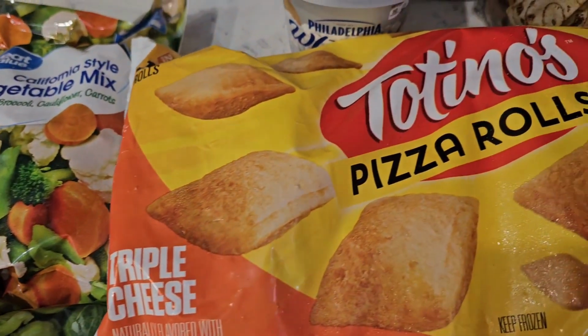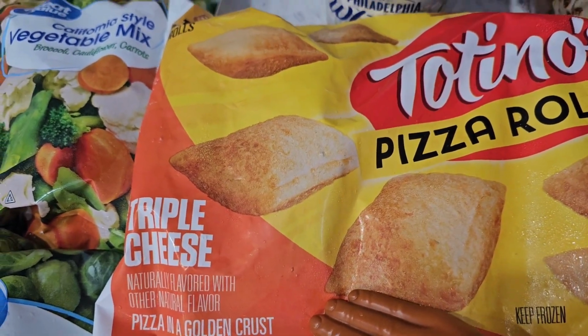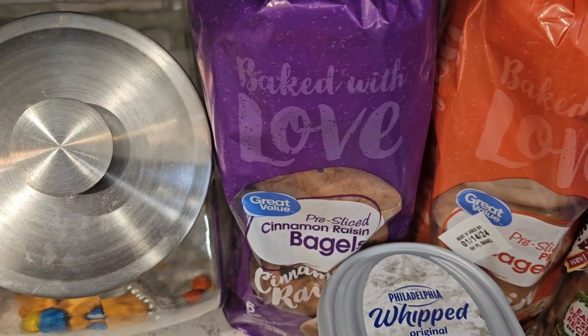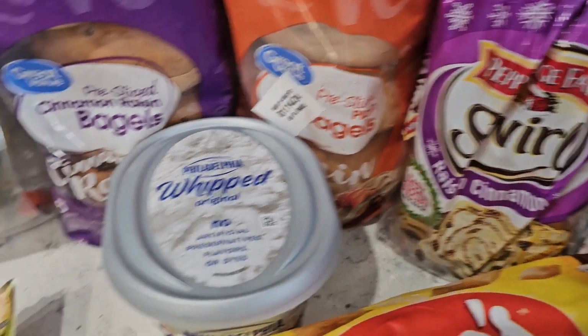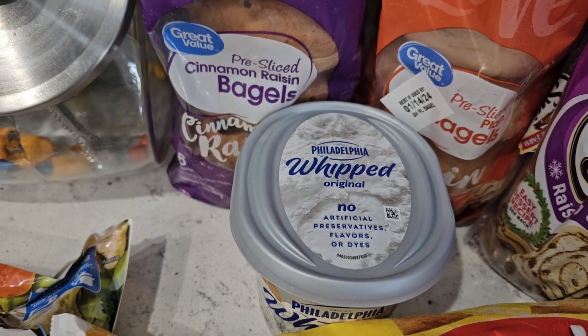Over here we have a large bag of the Totino's pizza rolls. This is the triple cheese flavor. Right back here we had to restock on some bagels, so we got a bag of the cinnamon raisin bagels, and we got a bag of plain bagels back there, and we have a bag of the cinnamon raisin bread. We also had to get another container of the whipped cream cheese.